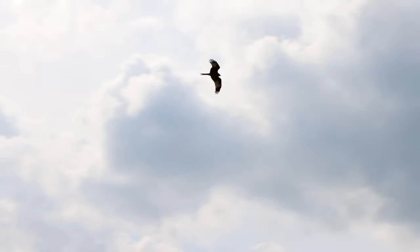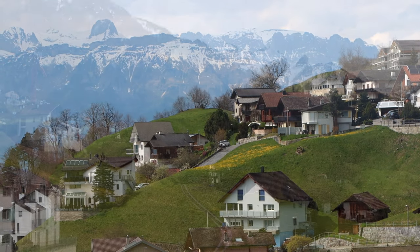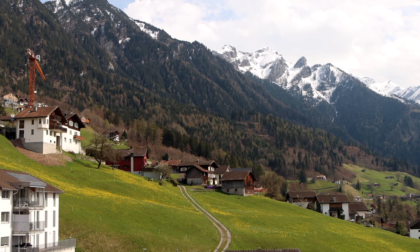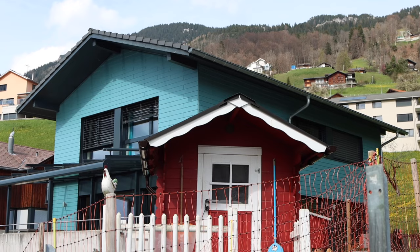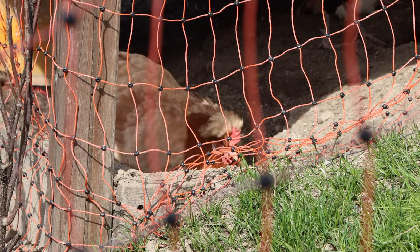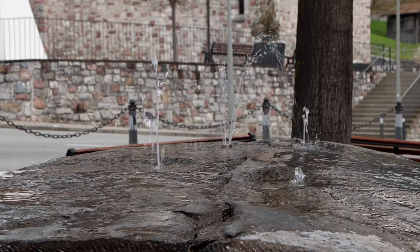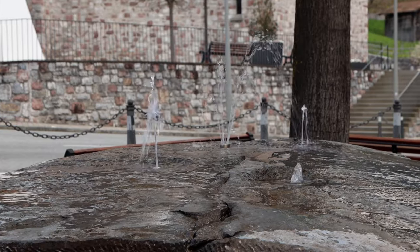Observing the town's activities from above was a fascinating experience. I was currently meandering around these tiny lanes, admiring the neighborhood chicken coops, roadside scarecrows, and drinking fountains that flow straight from the rocks.